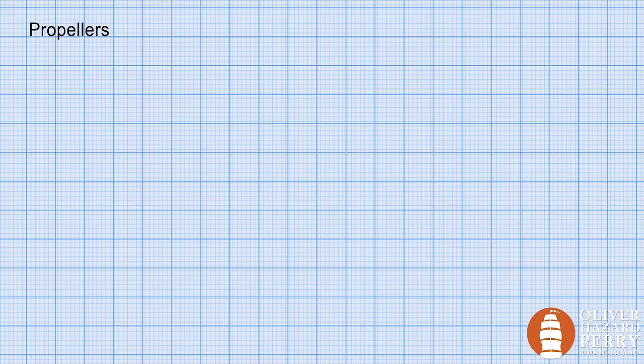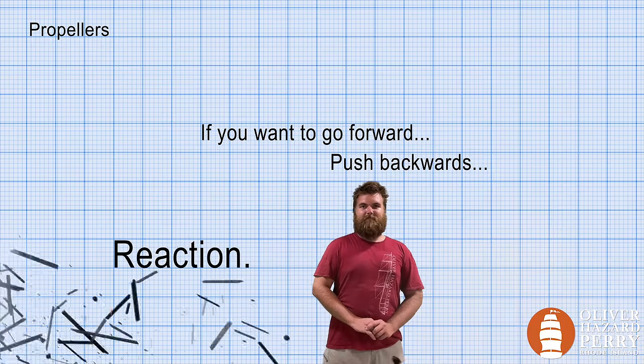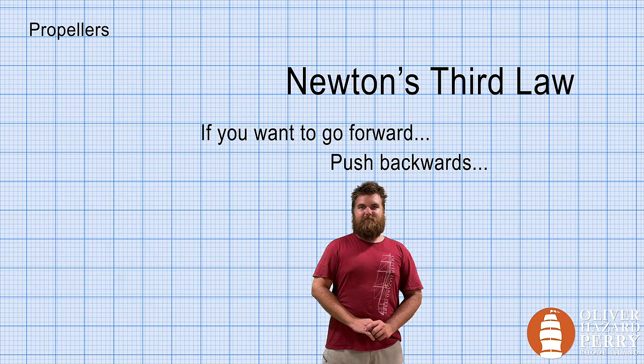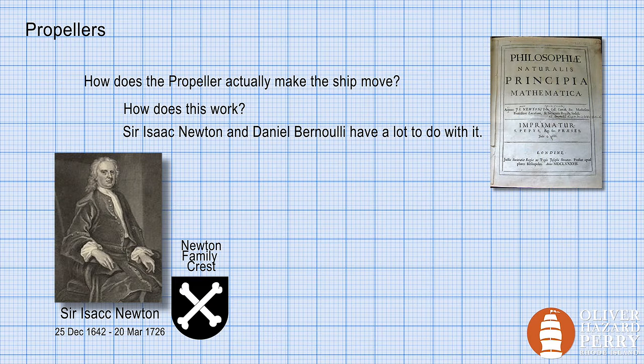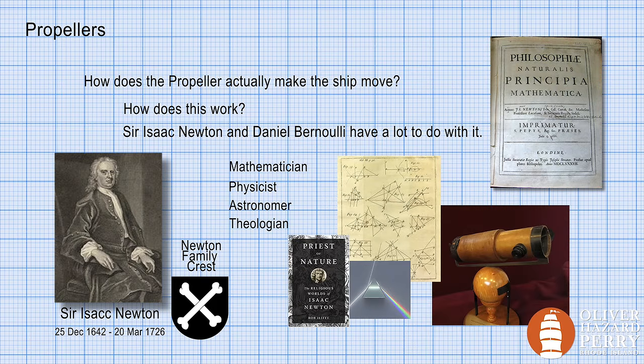So what does all that mean? Well, let's take a look at how a propeller really works and have a little fun doing it. Well, if you want to go forward, push backwards. Action, reaction. Newton's third law of motion. Sir Isaac Newton was an English mathematician, physicist, astronomer, theologian, and an author. He's widely recognized as one of the most influential scientists of all time and a key figure in the scientific revolution. We use his laws of motion in this discussion.